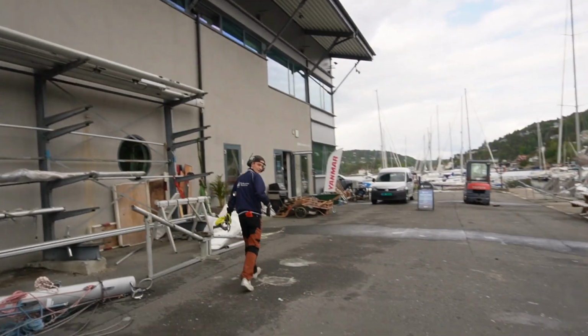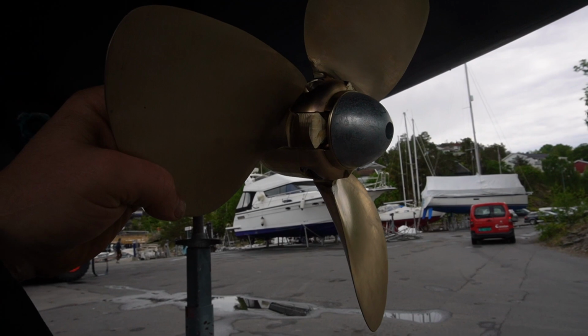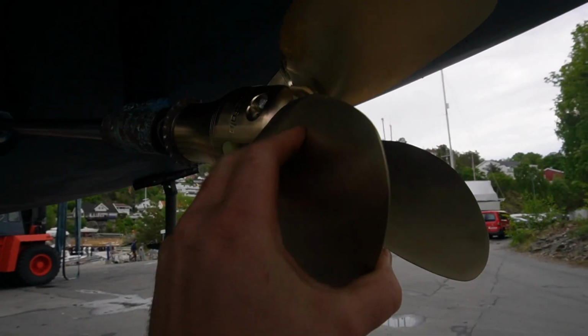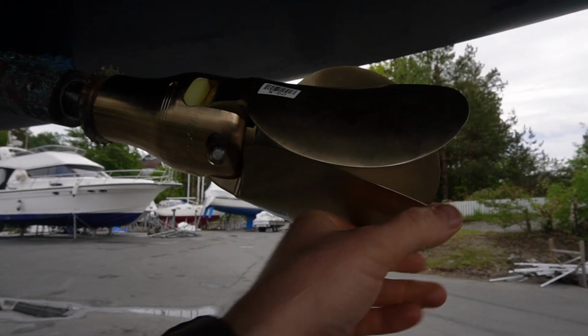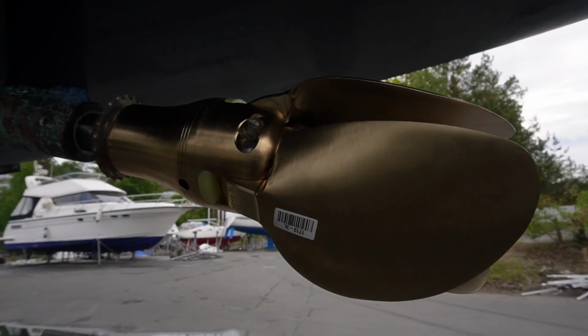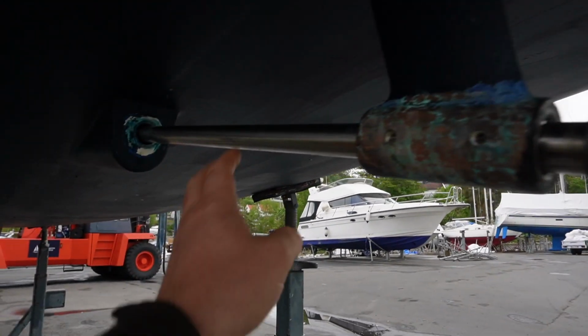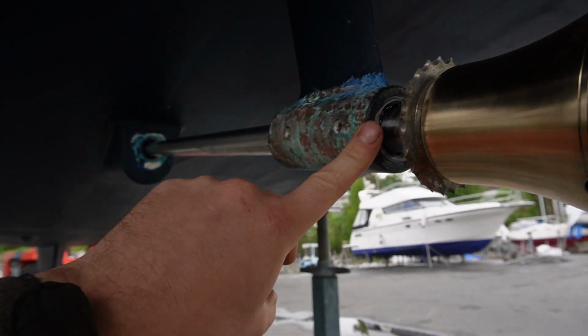Hello, Linus. Hello. We are actually ready to put this one on the water. So yeah, we got a new propeller on right now. The customer is going to be happy about this one. He wanted something better, and now he's got this flexible 3 blades and it folds in and out, so it's a lot better for this boat. New shaft and the new bearing is in place.